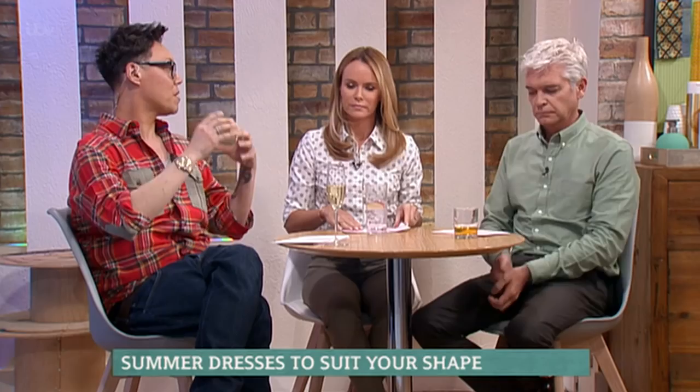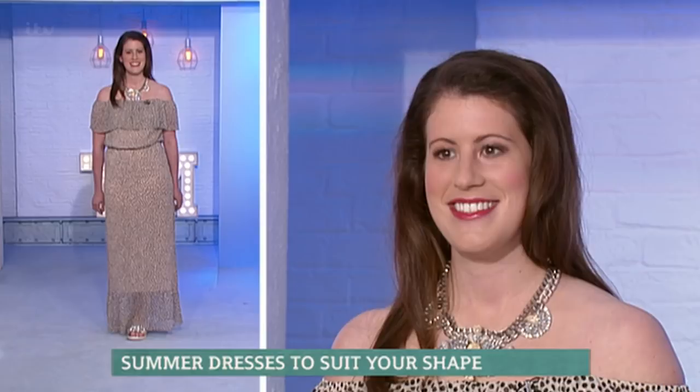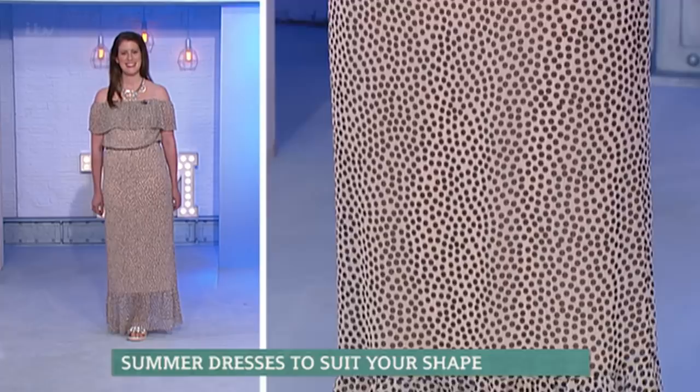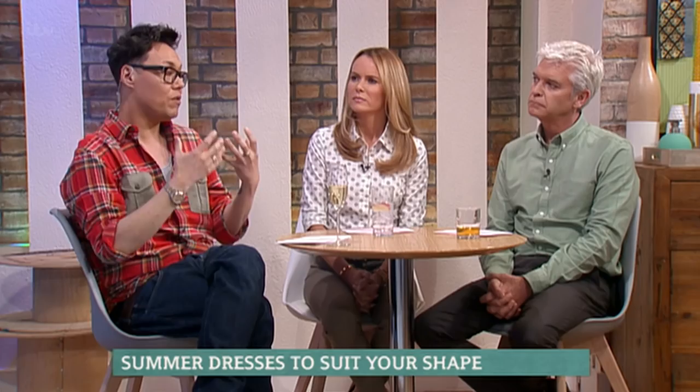What this dress is going to do, it's going to broaden your shoulders for three different reasons. Number one, the slash neck over the shoulders, it broadens it. That peplum detail over the bust line as well, it's going to broaden the shoulders. And then what I've done is I've put on a big statement necklace. All our attention is up top with Sarah, which means we don't look down at the bottom. It's going to give you all that confidence, but also broaden you out.